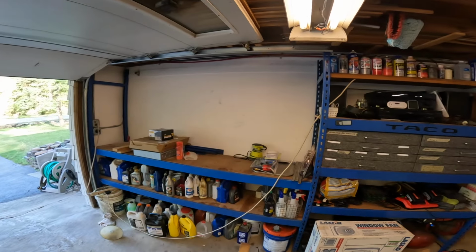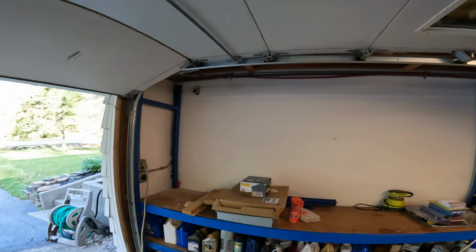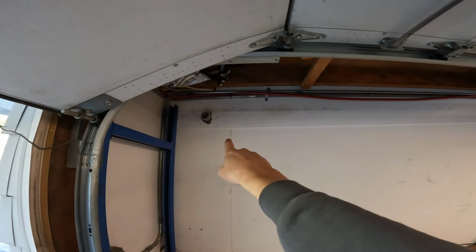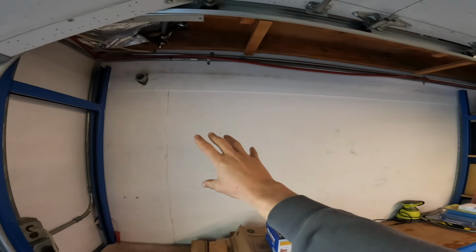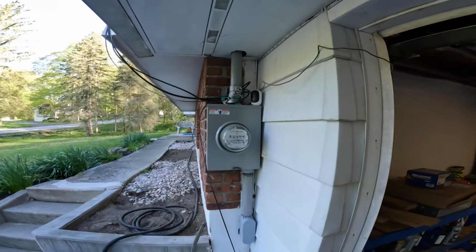So in the garage, you can see this massive lack of shelf. That's where the generator transfer panel is going to be. So that's an inlet from the fuse panels right behind us. Generator transfer switch is going to go here. And then on the outside, we've got a new meter box.